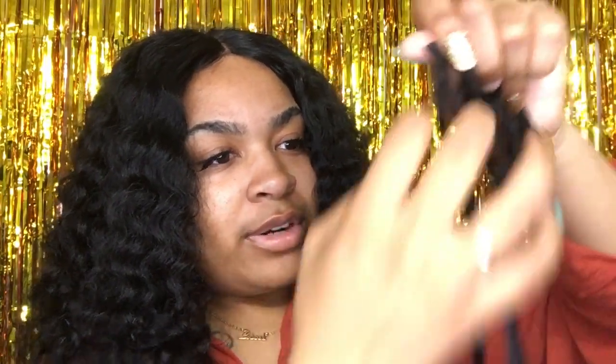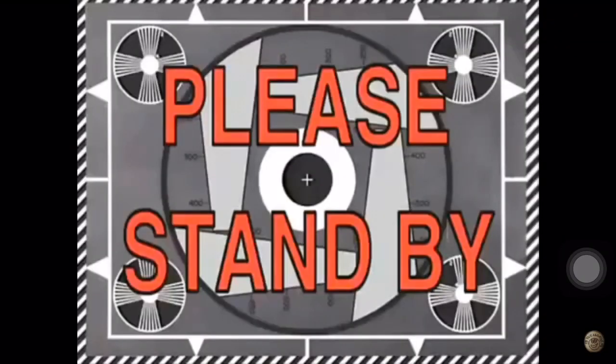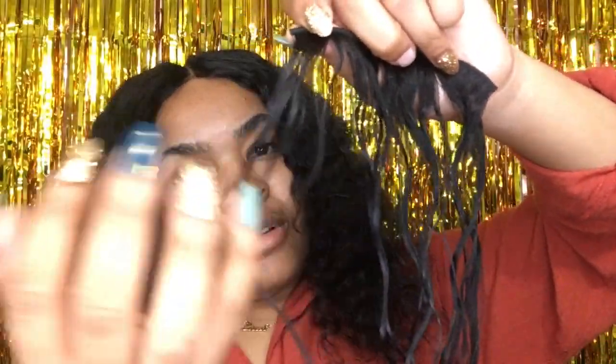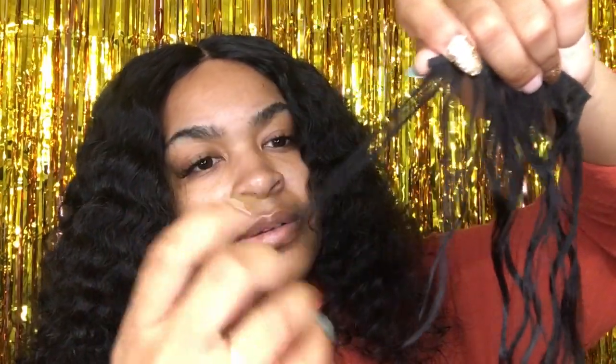So, I got my little water bottle, and we're going to mist this hair. This is fun. Okay. We're going to see if this reverts. Now, this is the extremely straight part. So, we're going to see. Let's see if I scrunch it, would it increase a curl? I see it coming back. Slowly, of course. Oh God. Y'all, it looks like this thing doesn't want to come back.